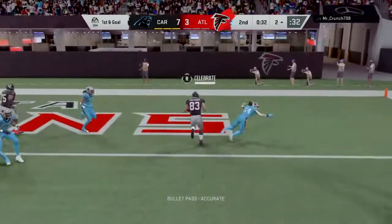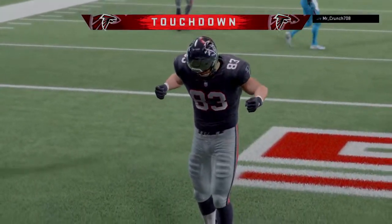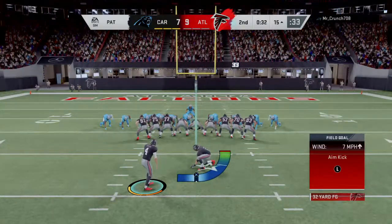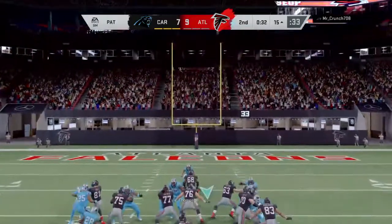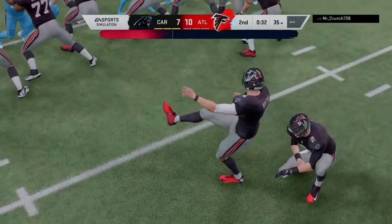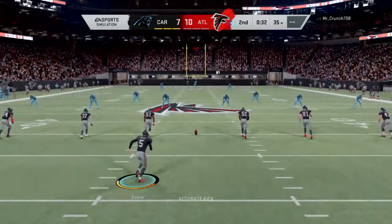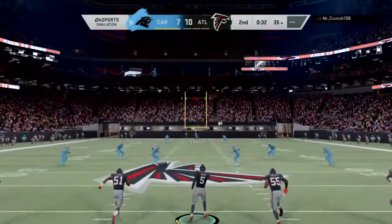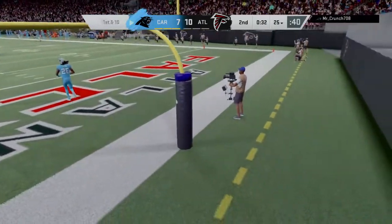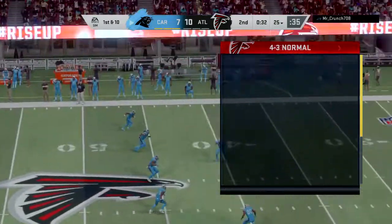Now a fake on the give here as they try the run-pass option. And he is into the end zone for a Falcon touchdown. A 2-yard touchdown grab, and the Falcons have taken the lead. Hauschka adds the extra point, and the lead is now 10-7. Makes the score Falcons 10, Panthers 7. Now after the touchdown, it's Bosher to kick it away. And this will be a touchback as that sails over the end line. 25-yard line.